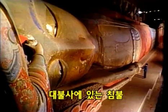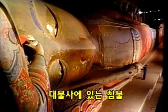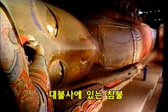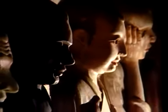Marco Polo was talking about the Reclining Buddha, which still exists today. It's more than 35 meters or 100 feet long and was made in the year 1098. So it was already more than 200 years old when Marco Polo saw it.